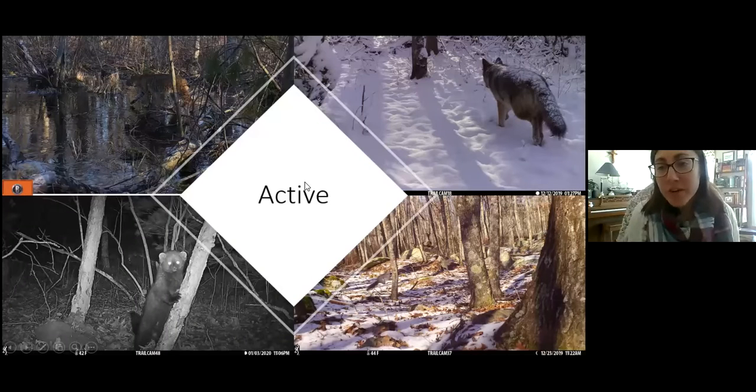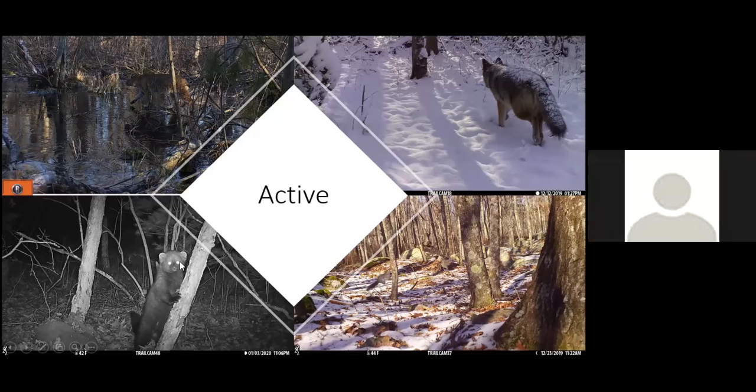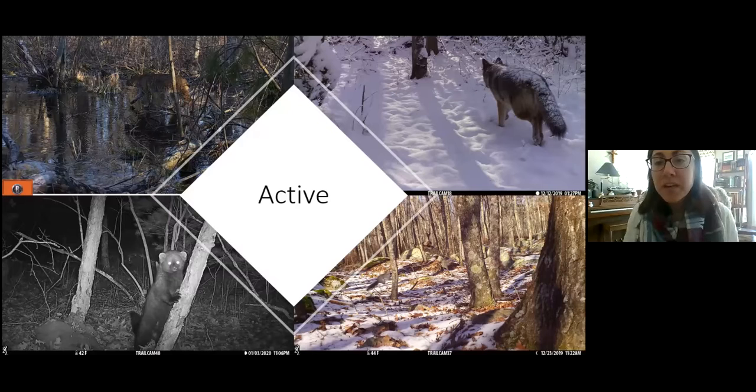And then we've got the critters that are active all winter long, right? These are all trail camera photos from our bobcat study. So we do have a bobcat here. This guy's walking over a frozen swamp, which I think is a really cool photo. Fisher, weasels, otters, they're all active during the winter. Coyotes, of course, a really beautiful photo of a coyote with fresh snow on his back.